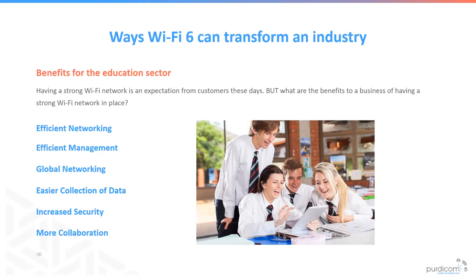And finally, collaboration. Collaborative working is encouraged in schools and universities with the help of IoT groups, who can share information and work far easier together.